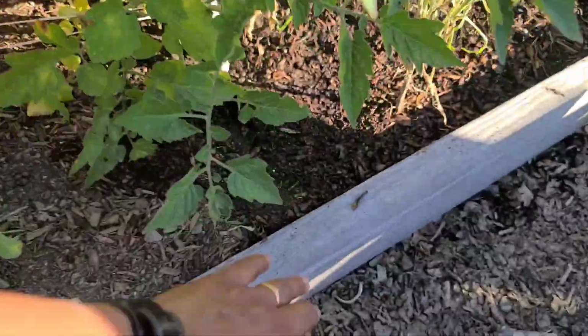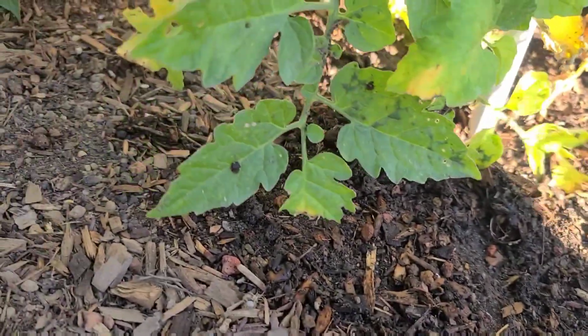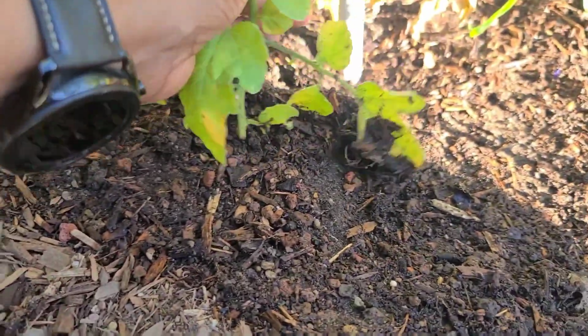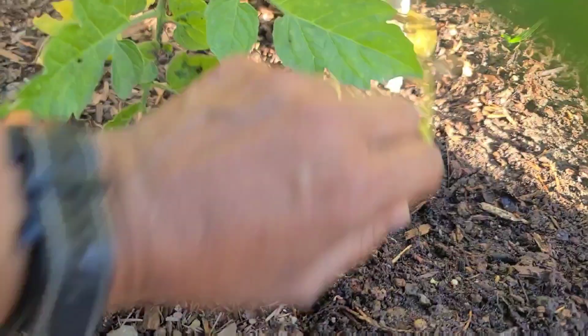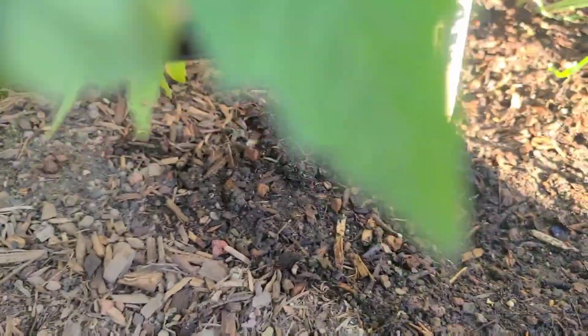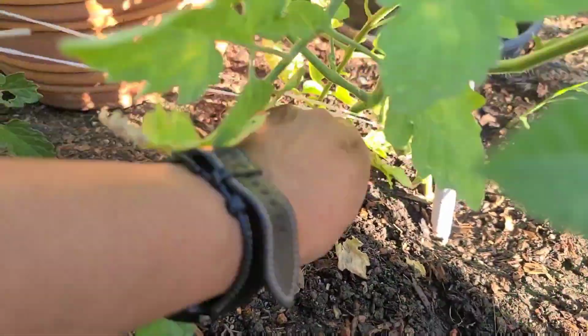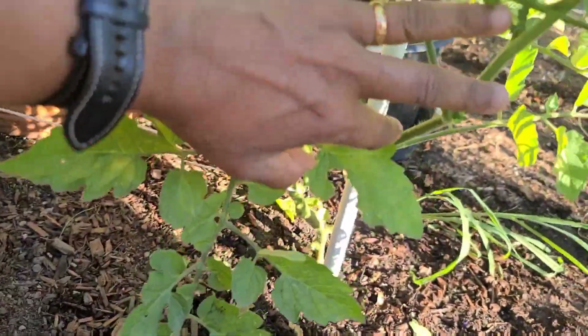I'm also going to have to go underneath the tomato plants. You can see over here. Now, this is a recipe for fungal diseases and things like that start getting to the plant. I'm going to have to remove all of these lower branches. I like to keep at least a foot at the bottom of the plant free of any leaves and any vegetation. So I'll go ahead and clean all of that up.